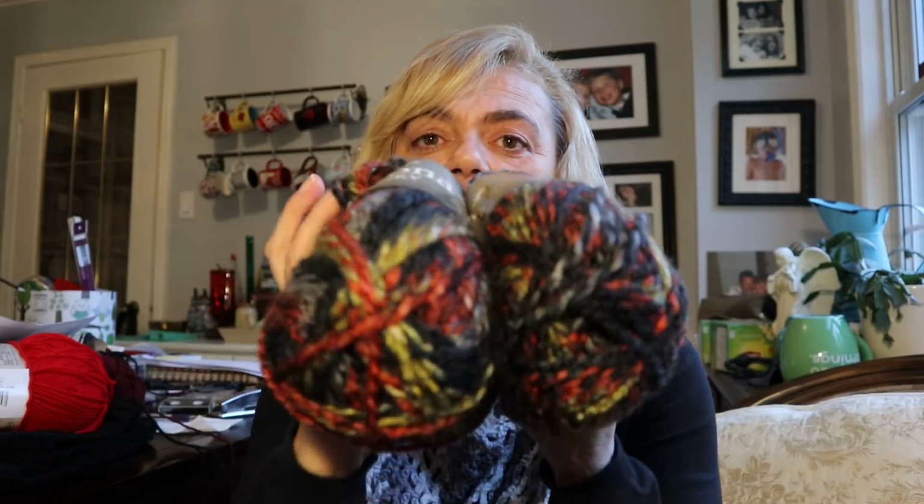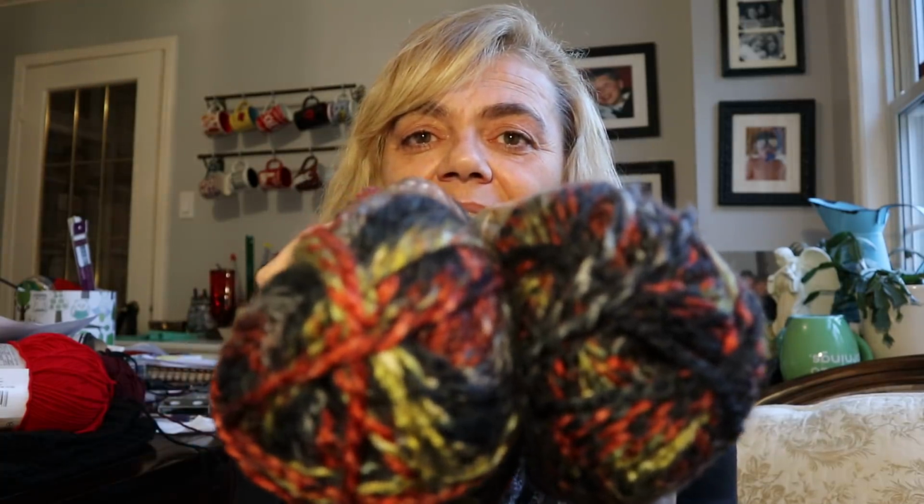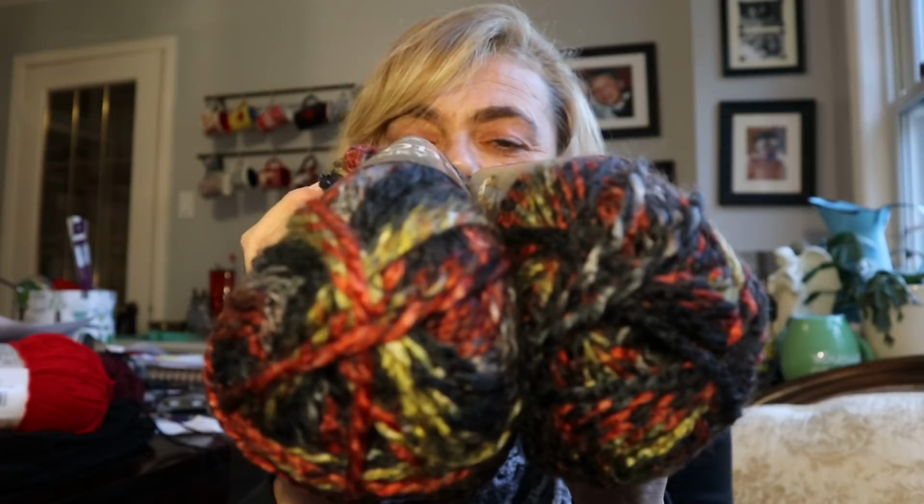The first one, I think I've mentioned before, I am in love with King Cowl yarn. I've used it I think 3 times now, and every time has been an amazing experience. I love it. The stuff just glides. It's wonderful. I don't know why. It's acrylic just like everything else. Anyway, I found this one. Look at these colors.